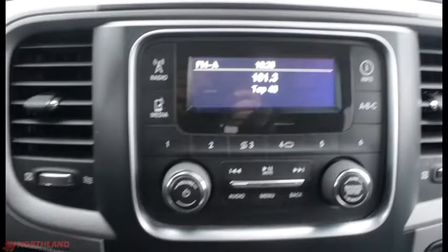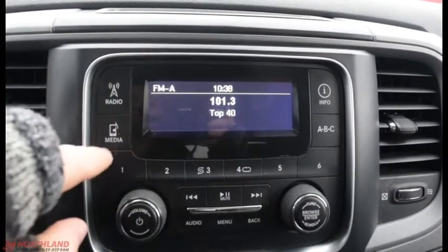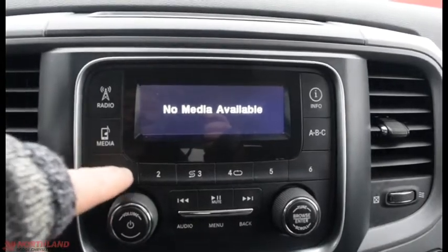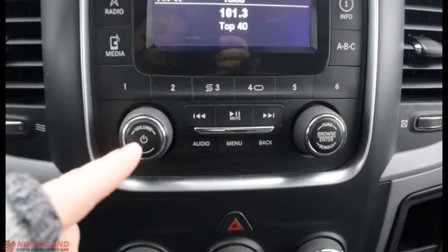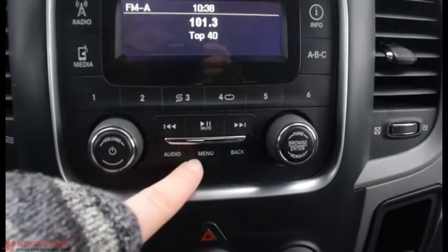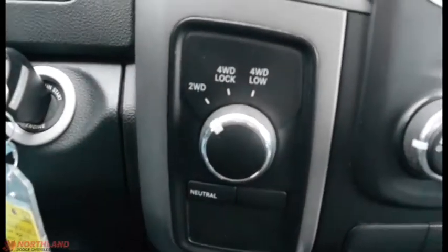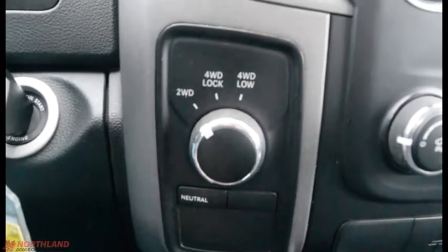there. And then over here in the center, we do have our radio. So we do have our AM, FM, and Sirius XM all in there. As well as you got your media tab here, presets, info, ABC. Then you do have your volume up and down with the power, your skips and your mute, as well as you got your menu, your audio, your back button, and your tuner browser over there. Control over the 4-wheel as well as the 2-wheel and the lock there.